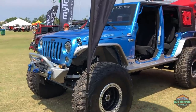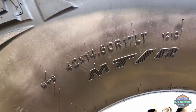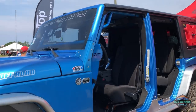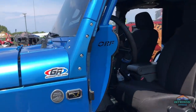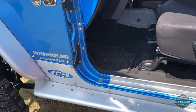Offroad build, lots of Genright. This thing is high in the sky. I'm holding the camera up to about my head right now. Just kind of gives you an idea of how big this thing is. That's pretty cool.